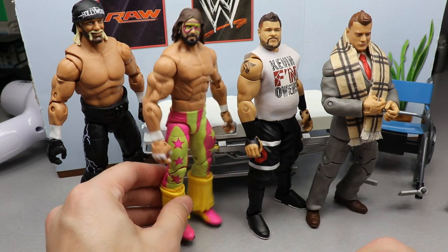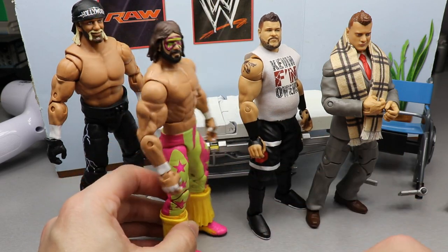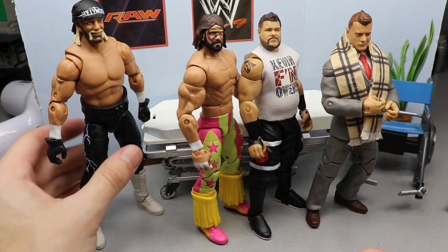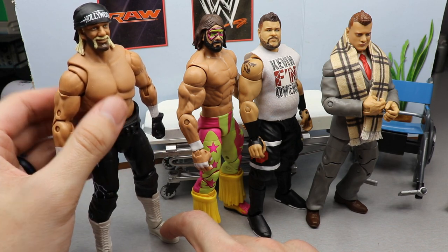We also have Macho Man here. You know, it doesn't fit, but I think the yellow and pink kind of tie in together. I know it's not accurate, but I had to fix up my Hulk Hogan. I think what would make this Hogan better, though, is giving him skin tone hands.